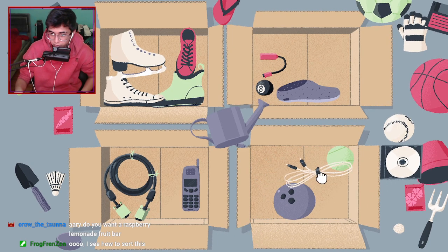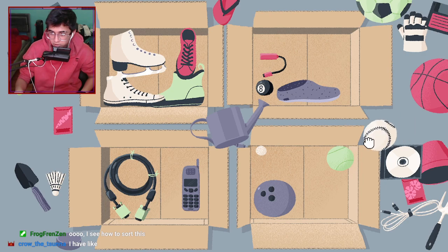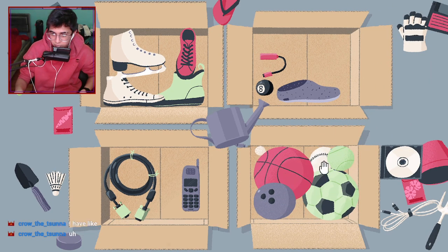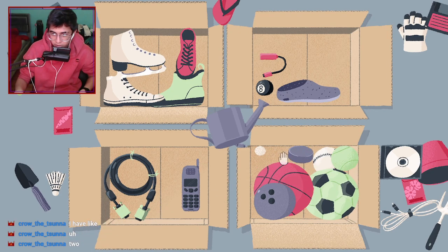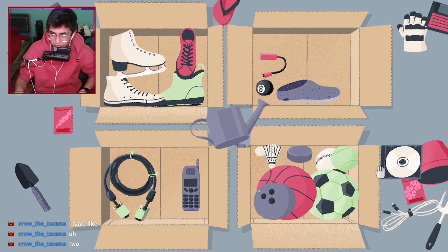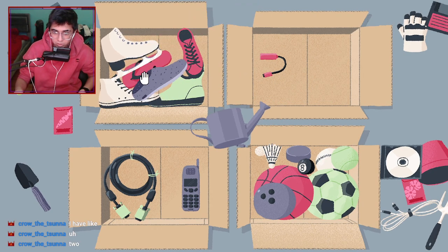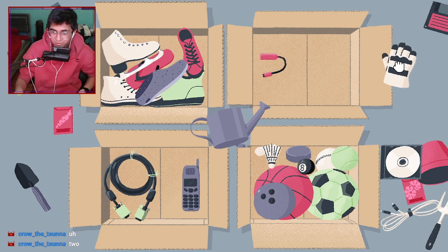I do not see how to sort this. I assume it might just be another sorting thing, not like last time. Sorry, I don't know why I keep saying last time. It might not be like the other ones where it's like make it look nice. Yeah. Okay.